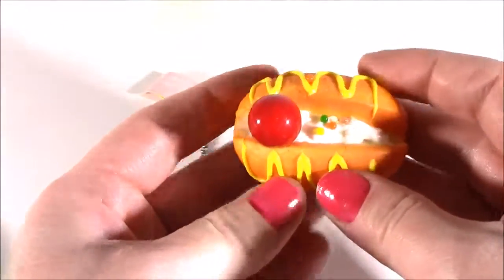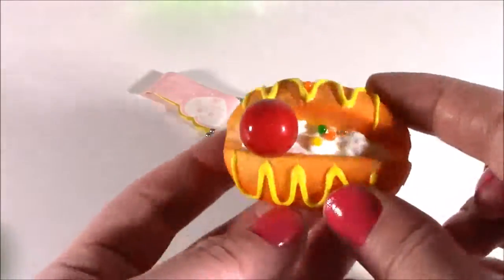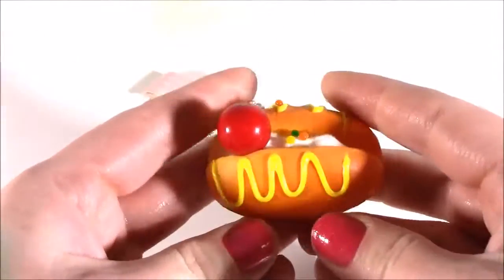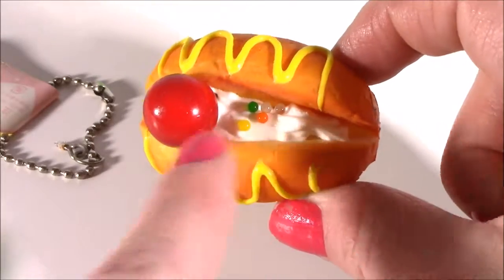Look at this thing. Look at that little cherry. The cherry is actually like a hard plastic. Kind of looks like a gumball, but this... Ooh, it smells good. It smells like whipped cream. Oh, I think the little sprinkles are Orbeez. Those are Orbeez, not sprinkles.